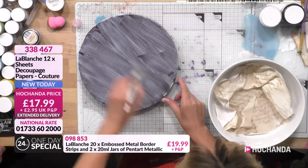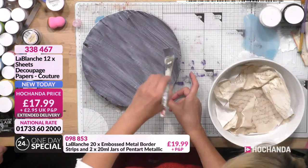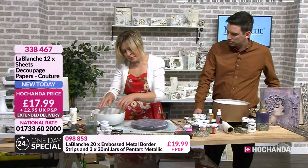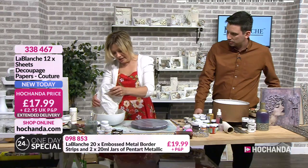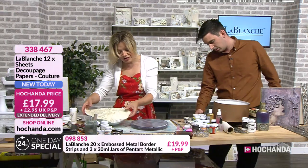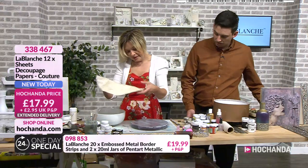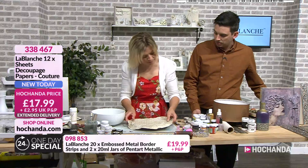Absolutely. And if you've got a base, because as I was putting glue on the other box, it didn't really want it. It's resisting a little bit. So if you find that it's resisting, you use gesso first of all. Now, take your decoupage, pop your decoupage on.